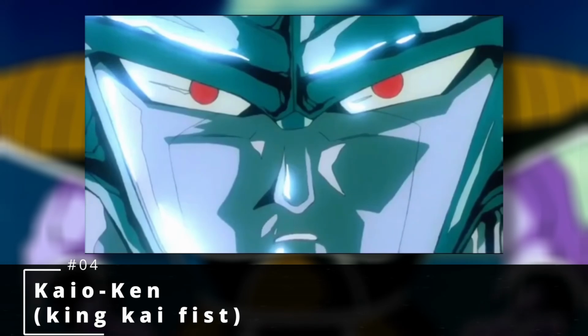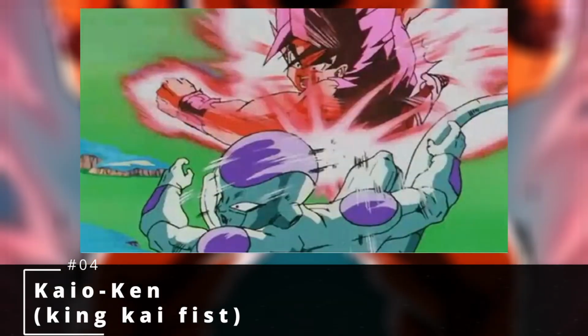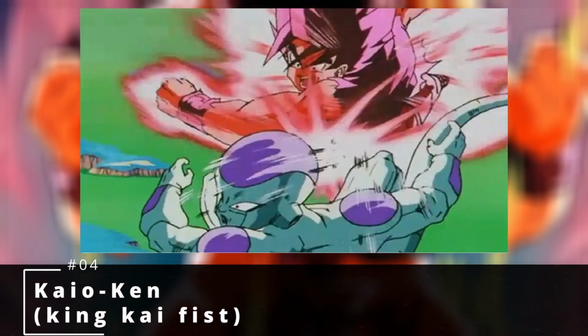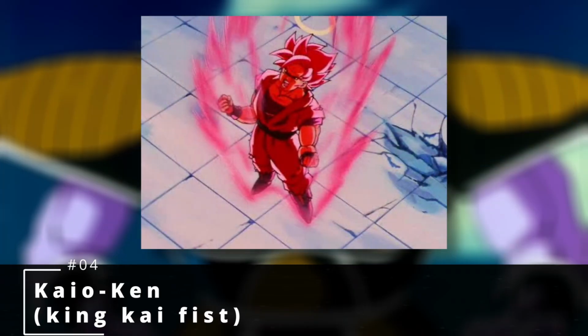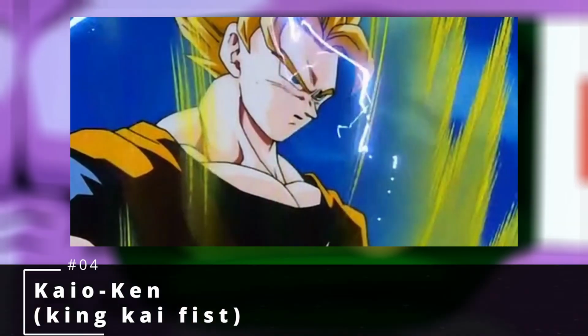Its appearances include the fight against Nappa, Vegeta, Ginyu, and Frieza, and in Dragon Ball Z filler, we saw Goku use it on top of Super Saiyan, creating Super Saiyan Kaioken, which matched the power boost of Super Saiyan 2. Another reason why it's so resourceful.